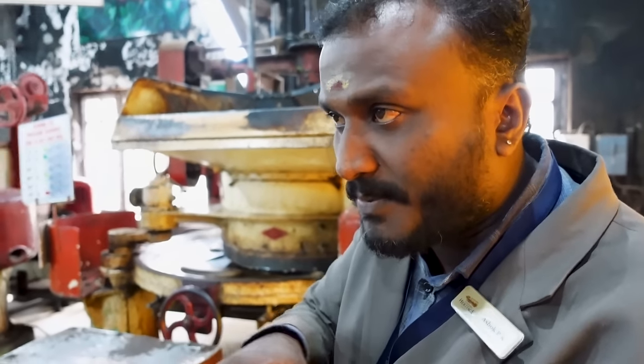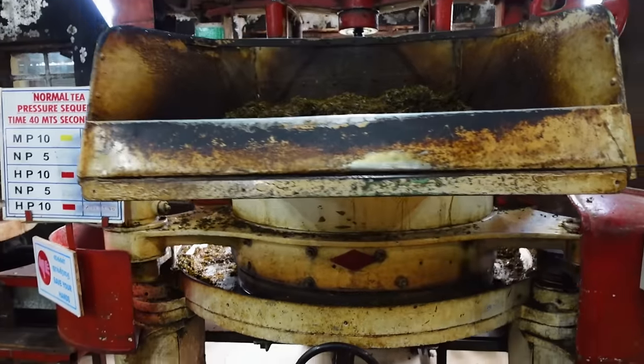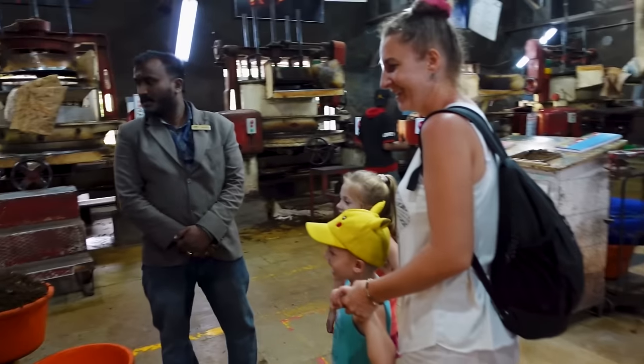This machine has four wooden patterns placed at the bottom of the roller. This flywheel presses to the center. Chopping will happen. After 15 choppings, the leaves come here. Once again, it smells really good in here.